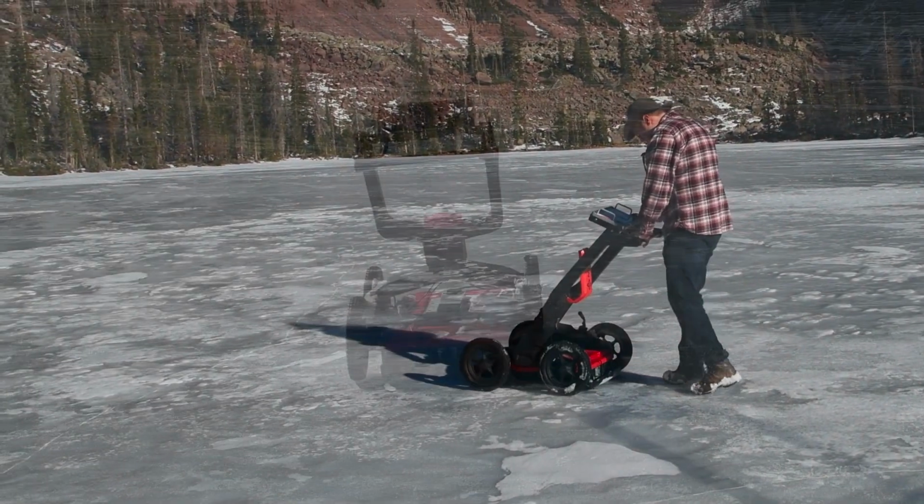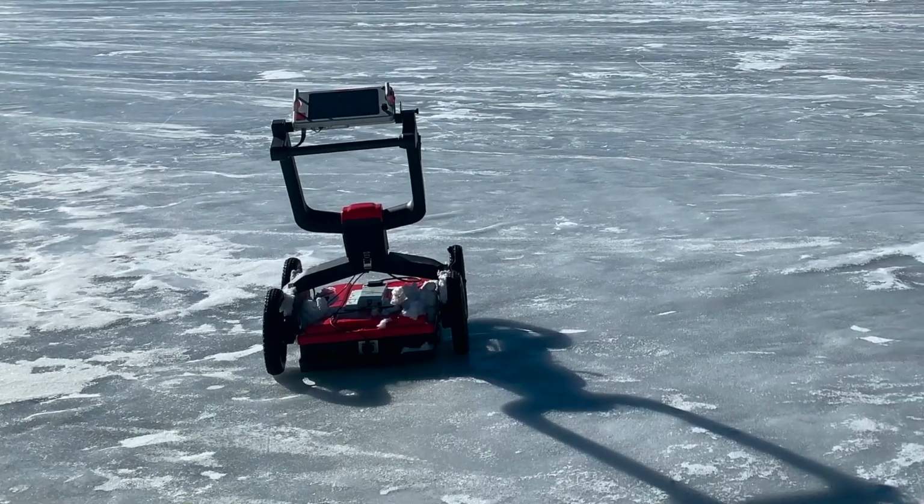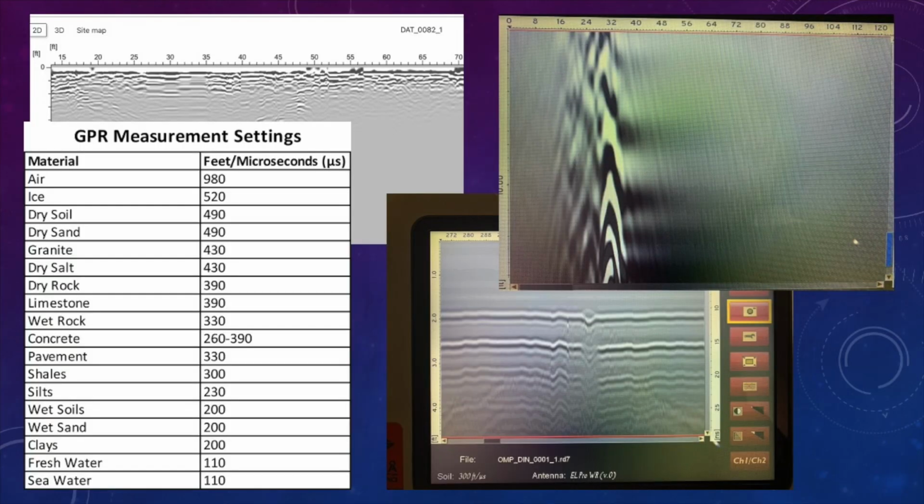So here you'll see some of the actual data from that lake. To most people, they'll see that and go, what does that mean? And I'll explain a little bit in a minute. But GPR measurement settings, you'll see that there's a different number of feet per microsecond that it can send into the ground. Air is 980, and then the next one here is ice. And ice is 520. But the second you hit water, you'll notice down there at the bottom it says fresh water is 110. So it changes drastically. So you've got to push that really hard.